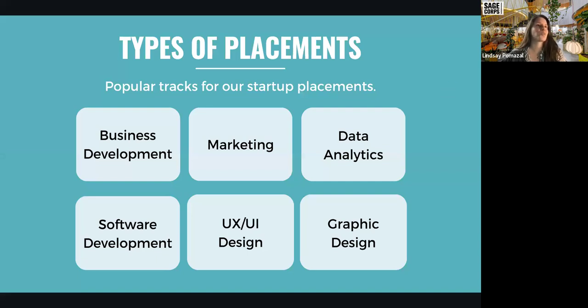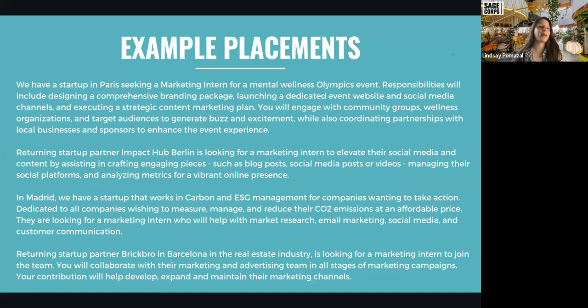I find that one of the most common questions I get is, do you have a list of startups, or what will my placement look like? And they are a bit different. It does depend on the company, but generally, these are some different things that you can see in all these startups. So I'll go through this slide a little bit to give you a bit of an idea.